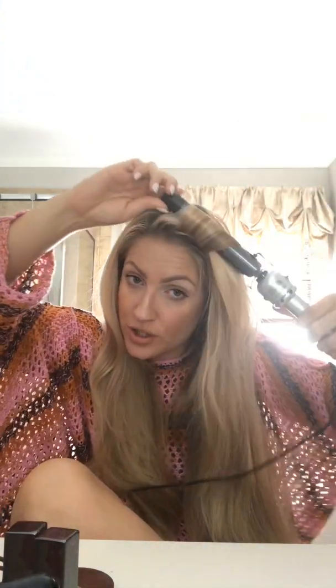Hot Tools. This is my iron, and the key is, and you guys may or may not know, but I use a 1-inch barrel, so it's not that big. And then of course I just turn my hair like this, but I do not turn the heat all the way up to 450. I think that could be damaging to your hair, and I just don't do it. And I just let it loose. And it's tight, but just don't worry, my hair will fall out.